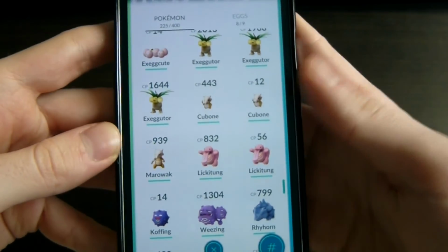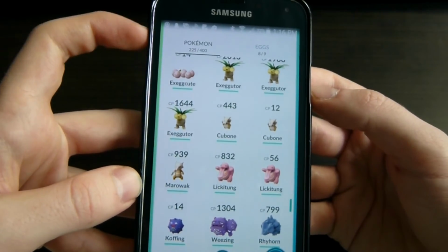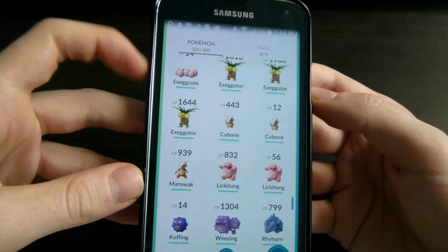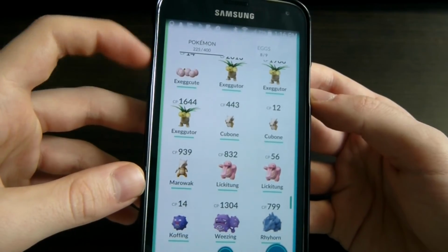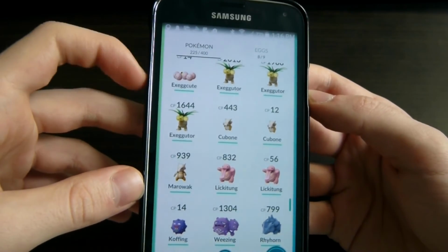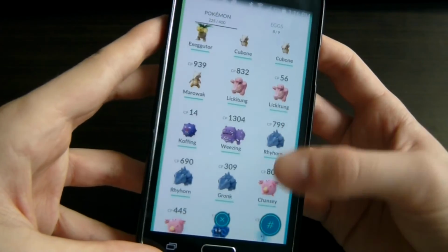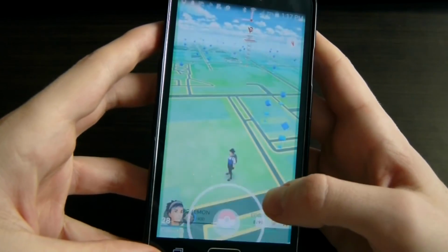Kingdra might mix up the gym metagame if it has any dragon type moves. So that's something to keep in mind, because it's going to have pretty high CP, and if it's got dragon moves, then it might prove a decent counter to Dragonites. We'll see. But anyway, certainly we can expect some stuff in the metagame to change up.